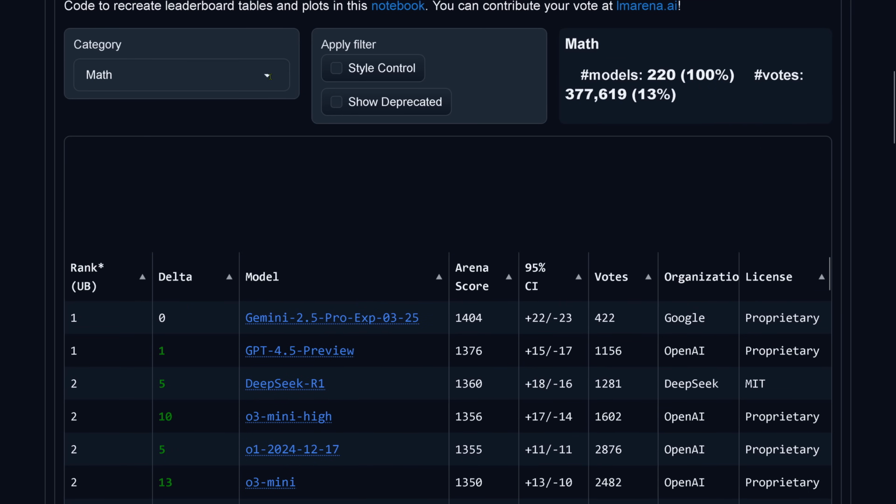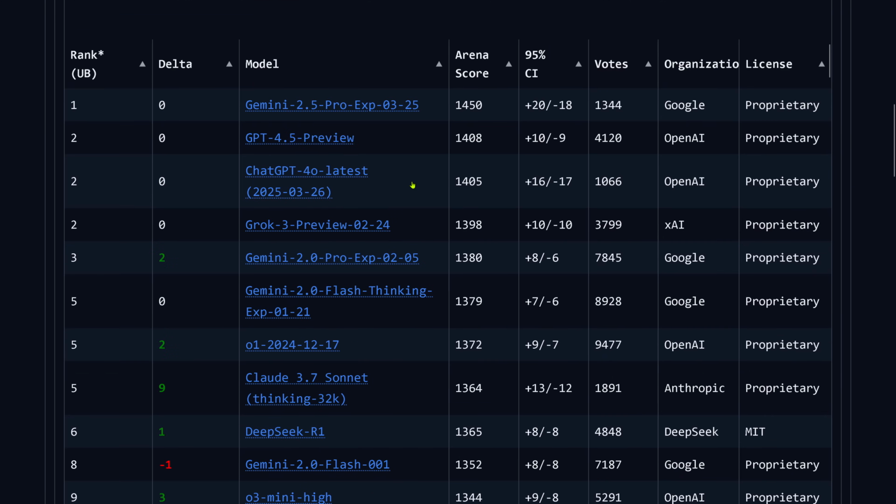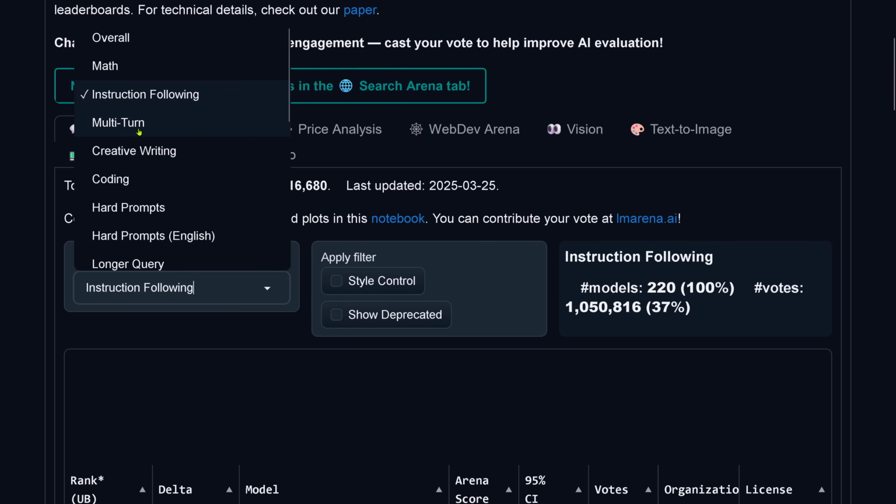And you want something else? What else do we have? Instruction following. Yeah, let's have a look at the instruction following. The best model is Gemini 2.5 Pro, GPT 4.5, ChatGPT 4 Omni, the latest. Wow, this latest update, the AI community who voted for this was really impressed with this, although we have quite some trouble, but whatever. What else do we have that could be interesting?